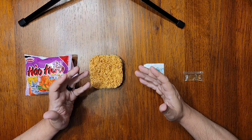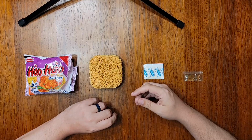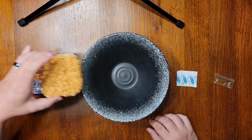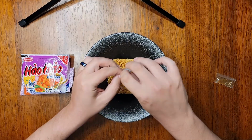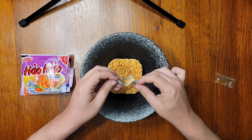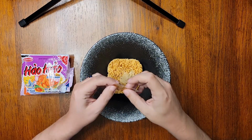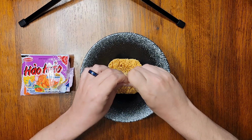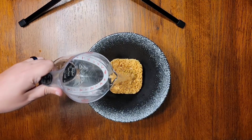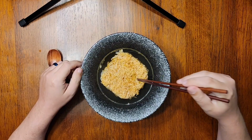Cooking these is a fairly simple steeping process. We're going to put all this stuff into a bowl, pour 400 milliliters of boiling water in, and then just cover it with anything you have handy, like a plate, for 3 minutes before you stir and eat. So let's take care of that. Okay, here we go. Let's give this a stir.